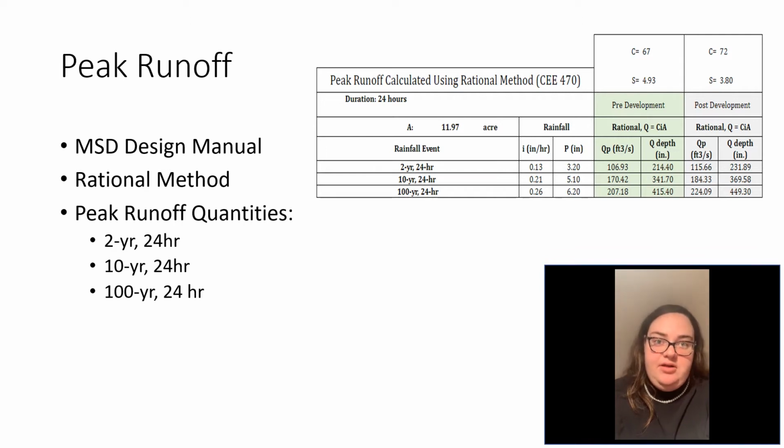So looking at those calculations, we looked at both the pre and post development for the site with the curve numbers and using the rational method. We used recommendations provided by Louisville's Metropolitan Sewers District's Design Manual. And we looked at the requirements for stormwater design and we calculated the peak runoff quantities for a 2-year, a 10-year, and a 100-year event. And all of them were under a 24-hour duration as recommended by MSD.